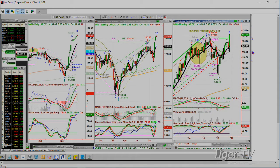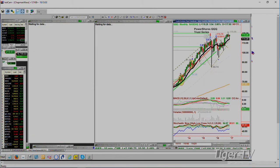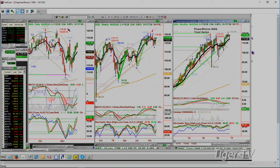And look at the weekly chart. Yep, right at resistance, so we might be seeing some resistance here. That's fine. Brand new leg B in the monthly chart. I'm very positive. QQQs were stalling a little bit, but today they are catching up. They're leading, up 0.80% at 118.26, up 96%.